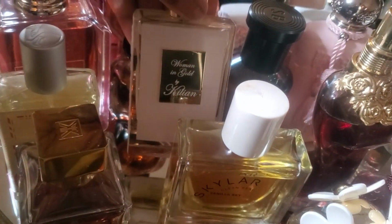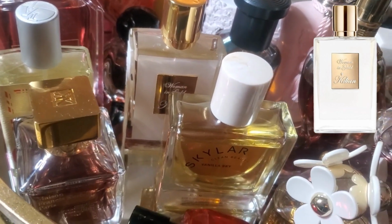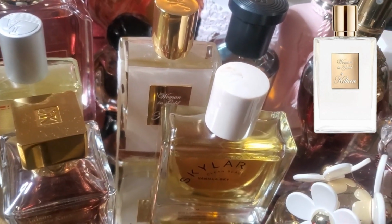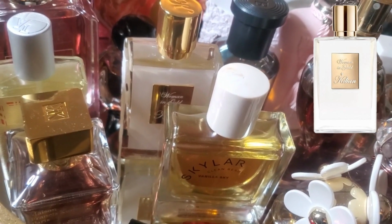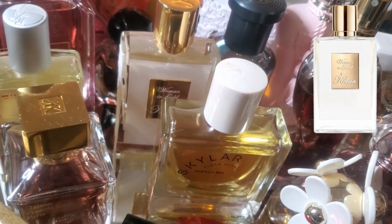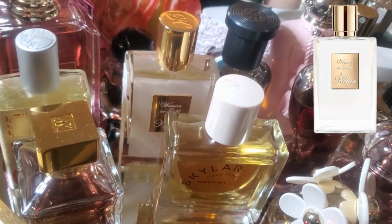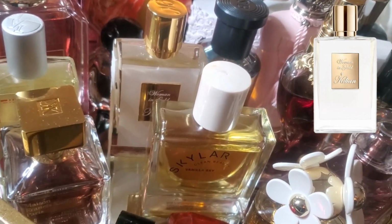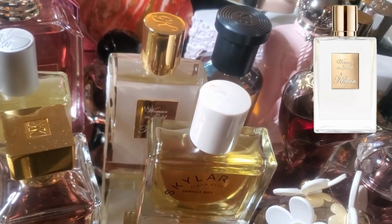Next up, I have Killian Woman in Gold. And I'm going to tell you all, I wasn't going to put this on my tray, but I feel like there's been more people talking about this. And I'm like, okay, I'm going to put this on my tray for February. It's a very beautiful scent, very powdery type of scent, like what I talk about sometimes, that rich, established money type of powder. That's what that is. It's a very classy, very rich type of scent.